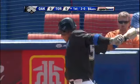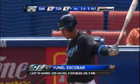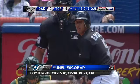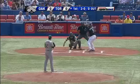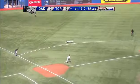2-0. Very rarely will you watch Escobar swing at pitches out of the strike zone. He's got great strike zone awareness. Has an idea at the plate. He's looking for the ball away where he can drive it the opposite way. Hooks that one in. The hole is short. Pennington quickly to his feet.